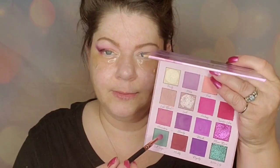I'm going in, guys. I'm going in. All right, so there's a little bit of fallout on this one. Two-tone crease, which I'm not crazy about doing, only because getting the right shadows to go with the right shadows without getting it muddy where they meet is something that I'm not really good with. I'm going to practice more with that.